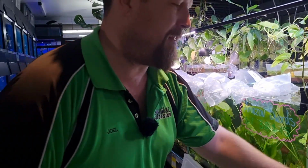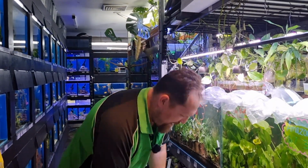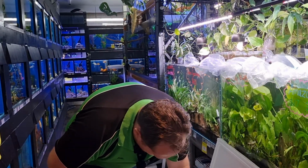It's like someone has spent 5 hours taking the best photo, photoshopped the crap out of it, and now it's like, this is what they look like. And you're like, man, my fish never look like that.